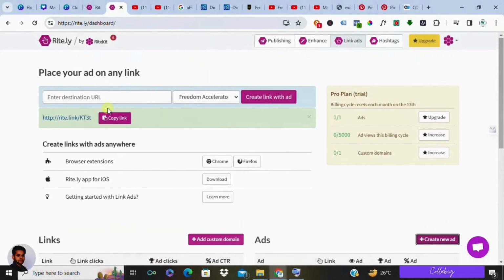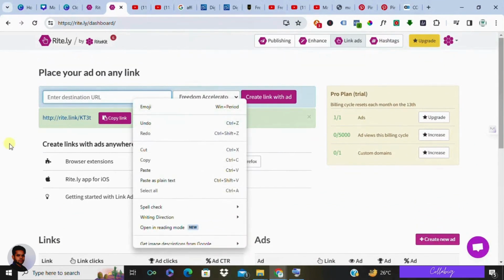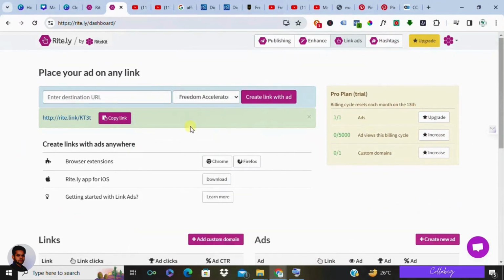Okay, so what I do is I'm going to copy the YouTube link, head over to Rightly and paste it as a destination link and select the ad campaign you created earlier and click on create the ad link. Then it's done. Your ad link is created. Now it's time to show your ad to the world.